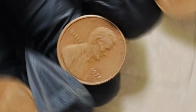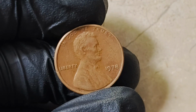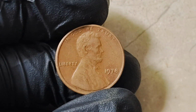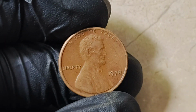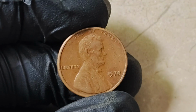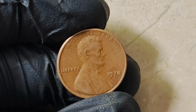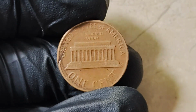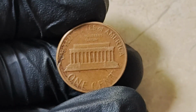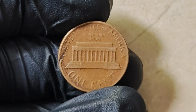This penny almost ended up lost forever, tucked between couch cushions, forgotten in an old shoebox, nearly thrown away with the trash. But when one collector took a second glance, his life changed forever. A single 1978 Lincoln Memorial penny without a mint mark recently stunned the coin world by selling for over $1 million. Millions of people have handled this exact kind of penny and never realized what they were holding.